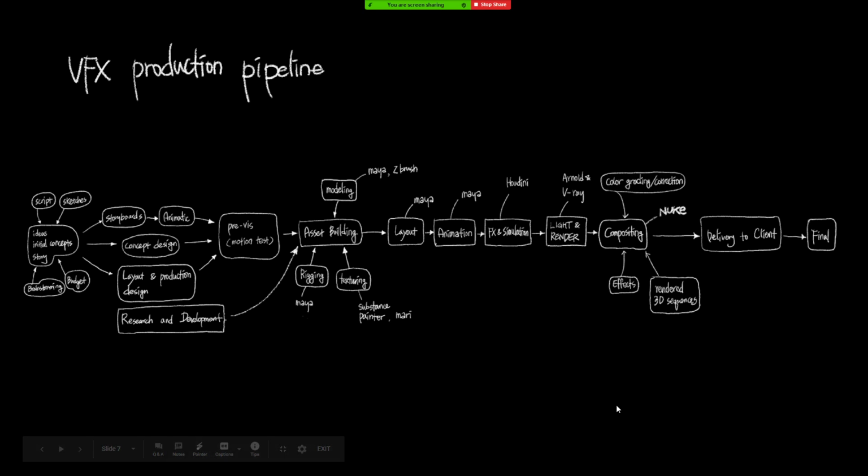So this looks to be a fairly complicated looking diagram that I'm showing to you right now. I just visually break down every stage of how the VFX production is actually done. Okay. So if you're looking from the very far left, this is where it starts, at the pre-production stage, right? So idea, initial concept, and story. Script is being developed, right? Sketches, brainstorming, and budget.